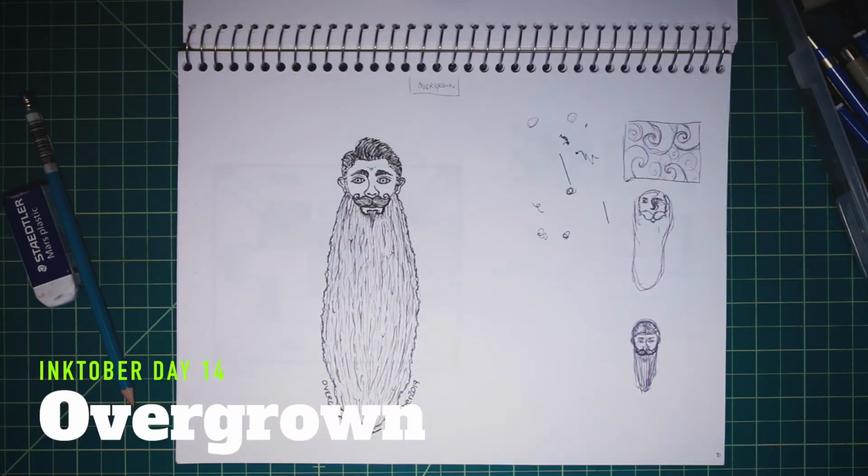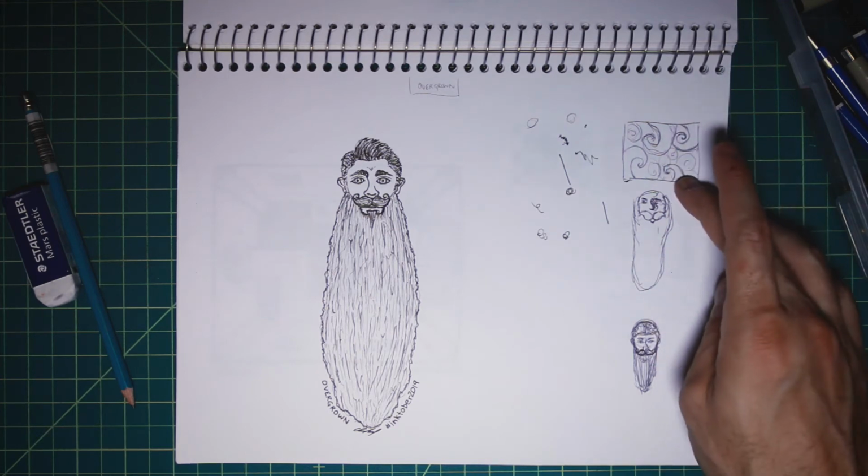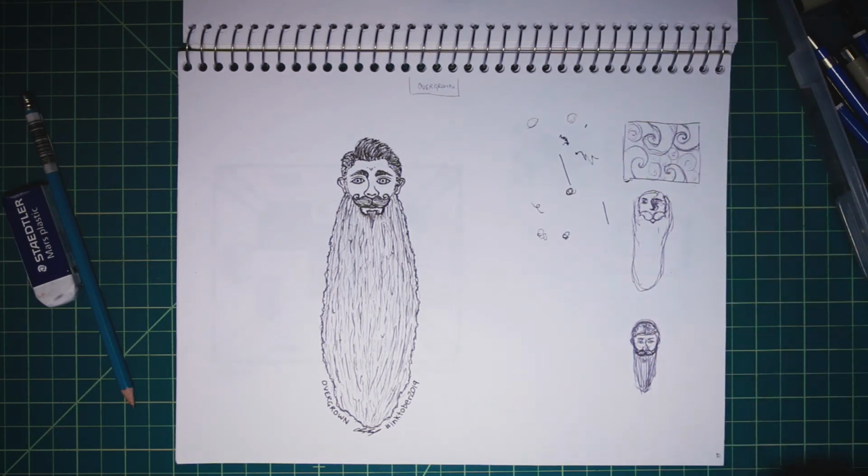Then we got to overgrown, and I wanted to go with something kind of organic, vine type of stuff, but quickly decided an overgrown beard could be kind of cool. And a couple months back, maybe earlier in this year, I started practicing faces a little bit more, especially straight on, just to get the proportions right and whatnot.